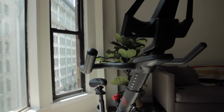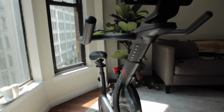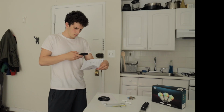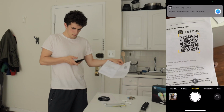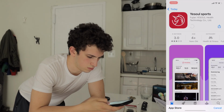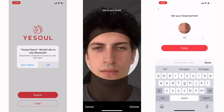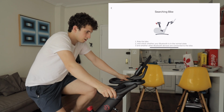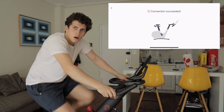The bike was put together, but now came the hard part. Connecting the software. The first step was downloading their app, which was easily accessible from a QR code. Then created an account, took a selfie, and set my profile. After completing these rather pedestrian tasks, I went on to something much more difficult. Pairing Bluetooth. Which, to my absolute surprise, happened almost immediately.